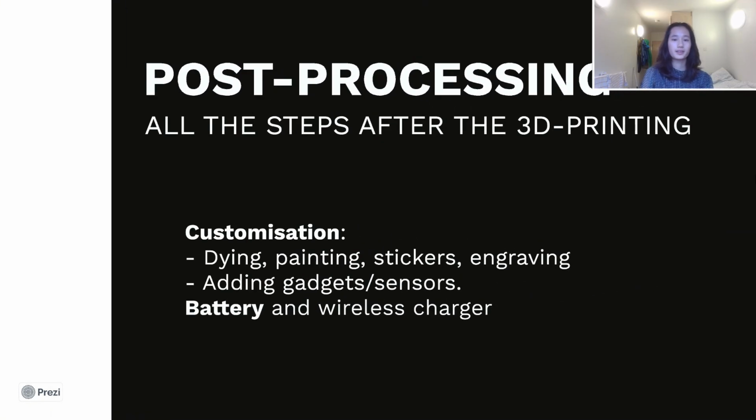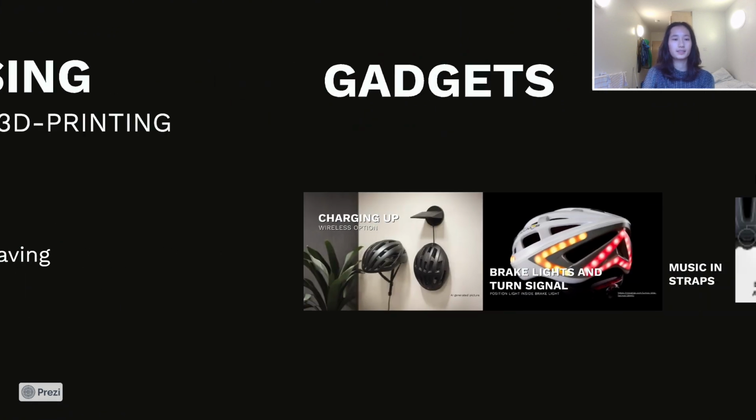Post-processing. All the steps after 3D printing. As mentioned before, the helmet can be customized to the consumer's wishes. This can be done by dyeing, painting, or engraving the helmet or making use of stickers, according to what the consumer wants. Also, sensors and gadgets are added in this stage.